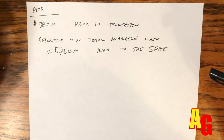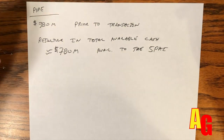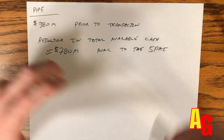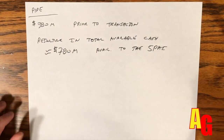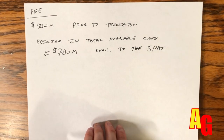All right, so in addition to the public money, they did another PIPE transaction, and again, that's the same as in the Nikola video. They also had a PIPE transaction, and again, that's just a private investment in a public entity. And in this case, that PIPE investment raised $380 million, and again, that's just going to be institutional investors and things like that. So that was done prior to the transaction, giving DEAC roughly $780 million available to work with.